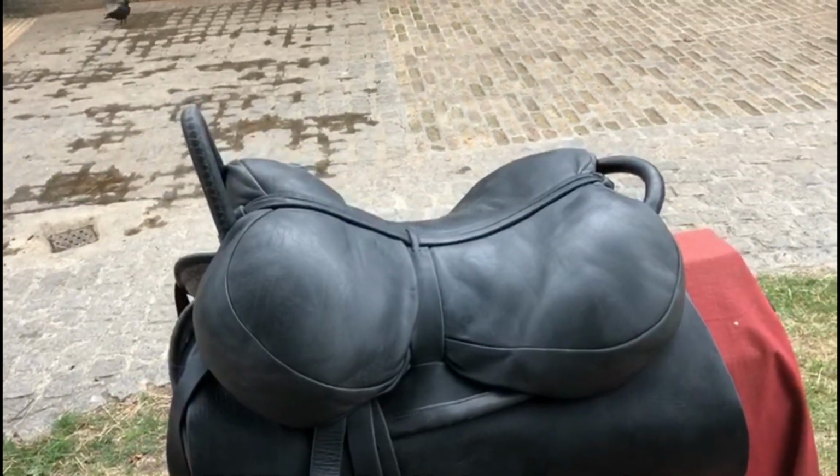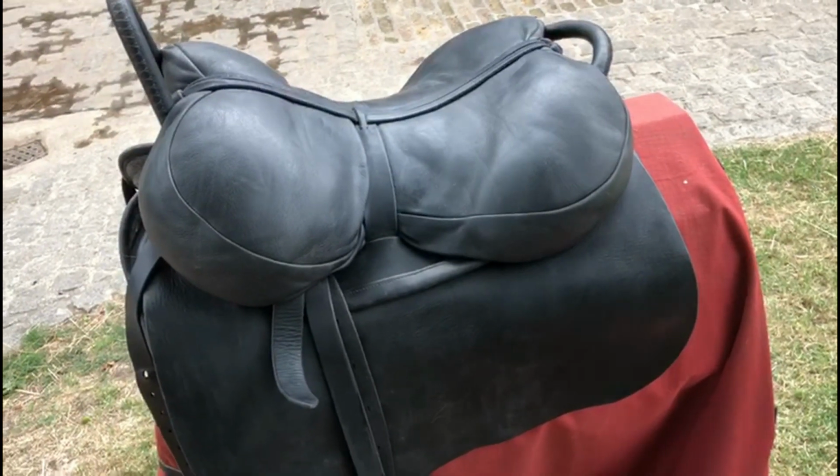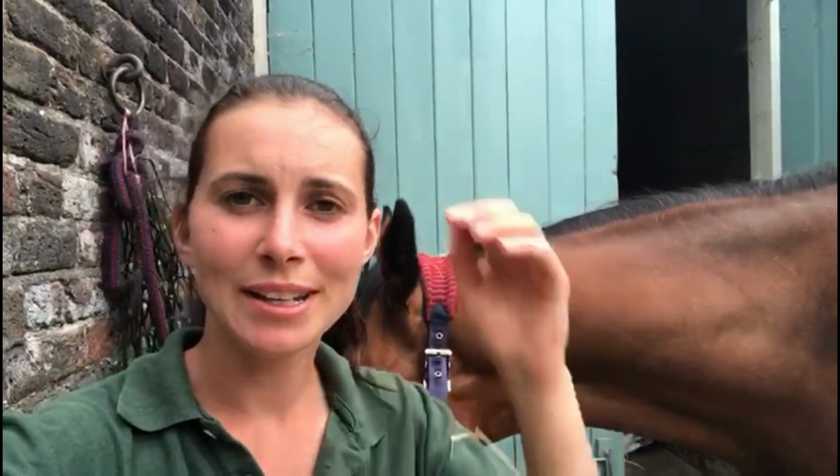But secondhand you'd probably be looking at 800 to 900 quid for a saddle like this, just because obviously you've got little bits of wear and tear on the saddle. So if I was looking to buy a saddle, my main advice would be don't buy straight away, because it's going to be super important that you know exactly the kind of tricks that you want to do.